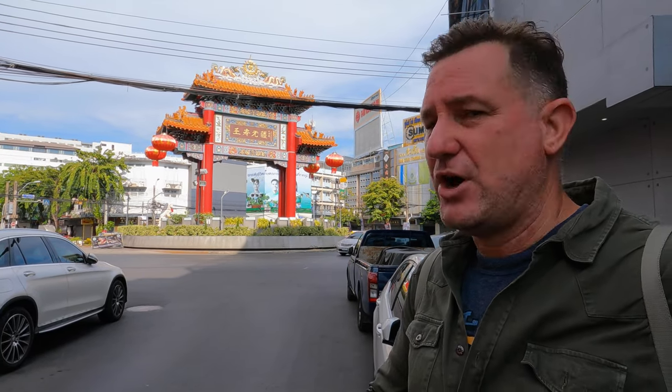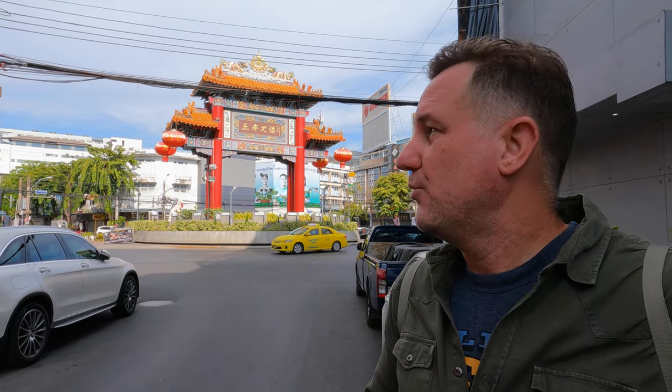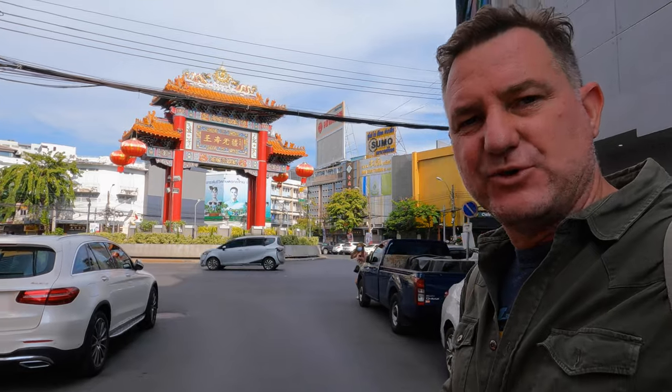So China Gate behind me here is actually built on Odin Circle. It's a kind of a roundabout, and it's called Odin Circle because right nearby here used to be a cinema which shared that same name, which is no longer here. Now, this China Gate is right at the start of YAOWARAT ROAD.